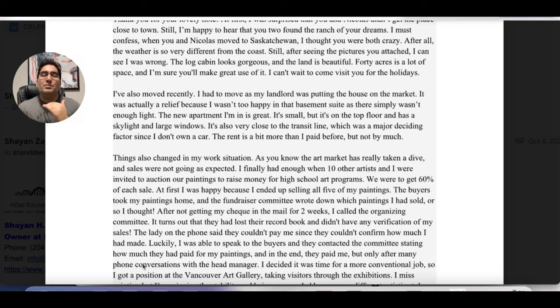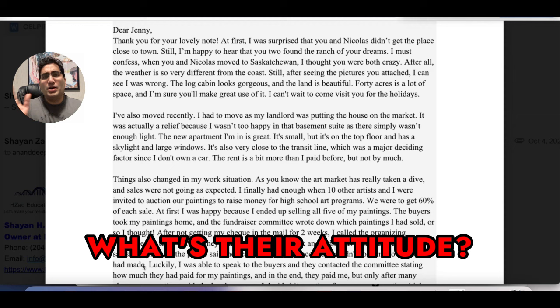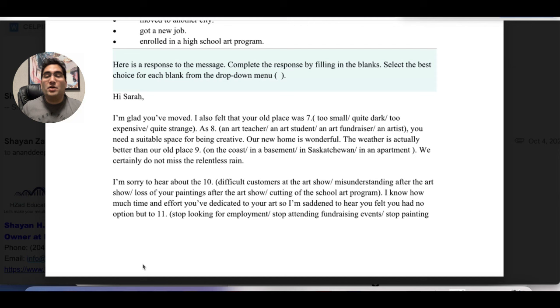How are Sarah and Jenny related? What was their past interaction like? What does this letter tell me about their informal nature or formal nature? How do I perceive they're going to respond to each other the next time they meet? And guess what? All these questions are going to help me when I look at the response letter. Because once I get an idea of their relationship and how they talk, I will know how they will respond.